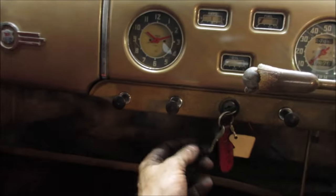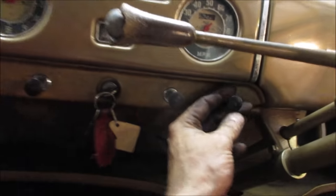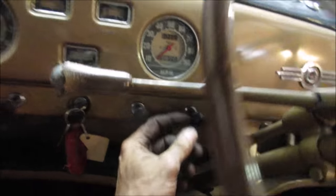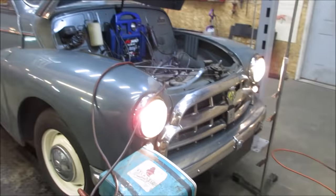Maybe that's where that other lever went to, but what would be headlights? Parking lights? Does it have another position? Oh yeah, it does. Duh. Let's go see how that does. There you go. Good.